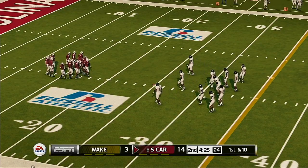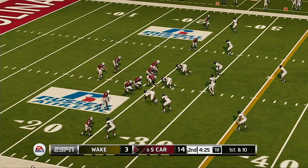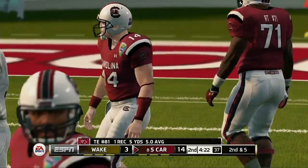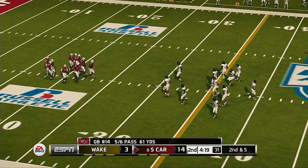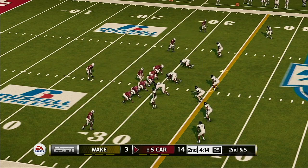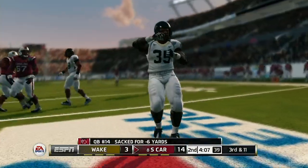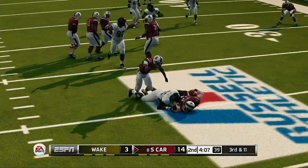It was a pretty one-sided first quarter, but I wouldn't be surprised if things changed in a big way before halftime. Out of bounds at the 29-yard line. Second and five. Ball on their own 29. Scrambled out. He can't get away from the pressure. That makes it third and long.